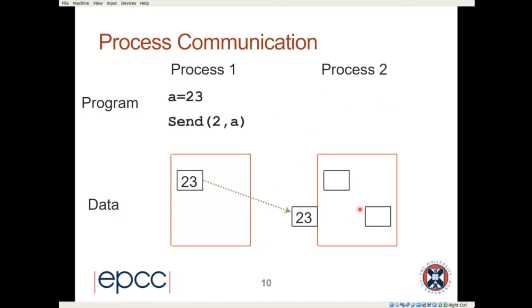Because process 1, I'm not allowed to scribble in process 2's memory. Okay, process 2 has to, and in MPI that's called a receive, or in message passing. So process 2 has to actively say, okay, I want to receive a message from process 1, and I'm going to put that data into my variable b. And this means process 2 has total control over its memory. It decides when to receive the message, who to receive it from, and where to put it. And so this has transferred data because I have a send and a receive. The data a equals 23 on process 1 has gone into b, the variable b on process 2. Okay. Now you might ask, what happens if there's a send and no receive?